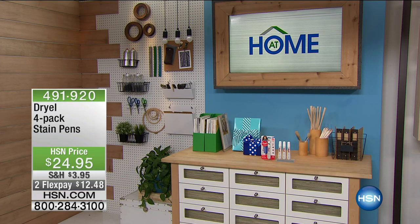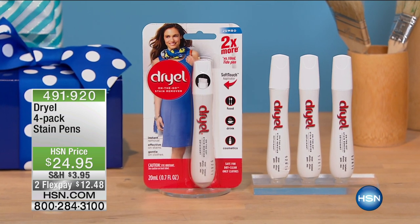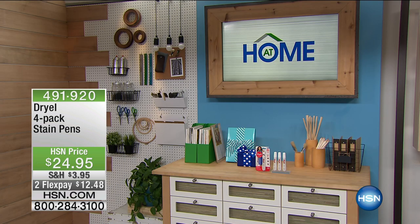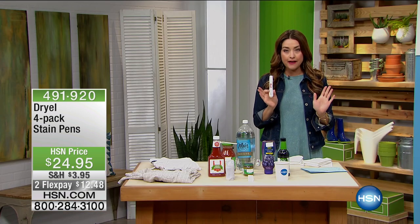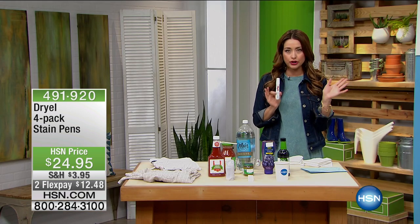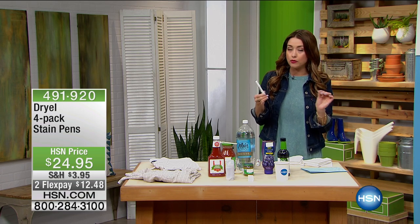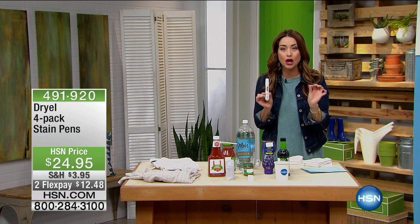All right. Let's talk about some great laundry room solutions and things that are going to save us money and save us time. This is awesome. Have you guys seen these? This is the Dryel stain pens, and these are going to be a lifesaver, a money saver, because it's one pen that gets a stain out of any fabric. So it's not like one of the other pens where you can only use on a few different things. We're talking wool. We're talking all of your favorite fine washables, even your dry clean only fabrics.